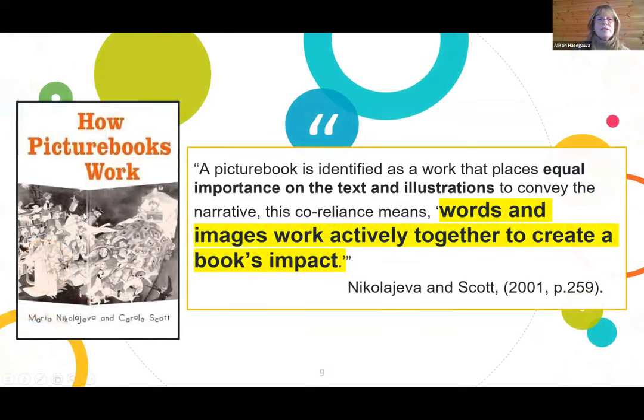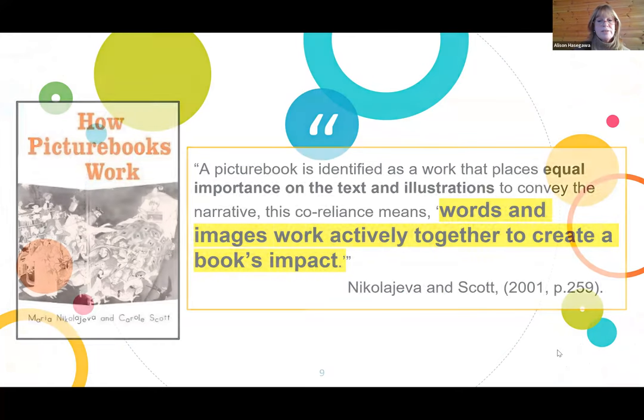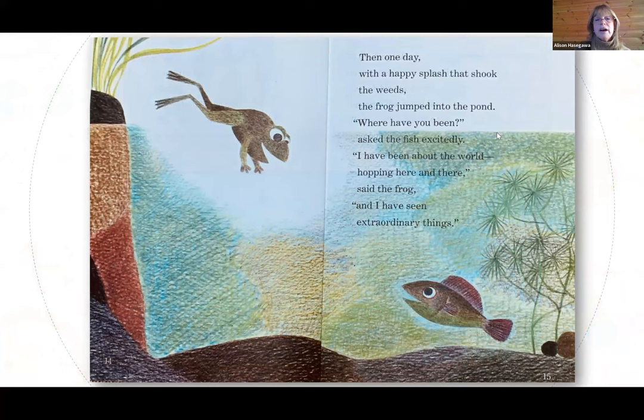Okay, so from the book, How Picture Books Work, we can say that there's equal importance on the text and the illustrations. And we often talk about this co-reliance of words and images that work together to create the book's impact. If we look at an example here, this is from the book Fish is Fish by Leo Lionni. And the two main characters are a fish who's a minnow and a frog as well. The fish can only stay in the pond, but the frog can go off and enjoy the world. This is the scene where the frog comes back and says, "I've seen extraordinary things."